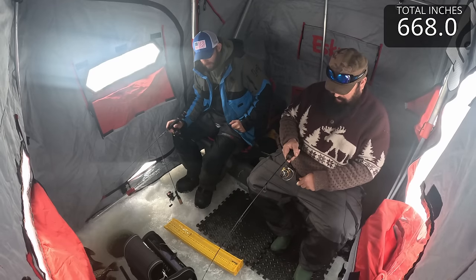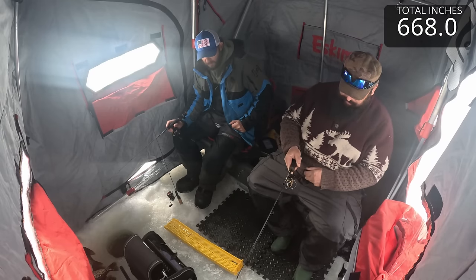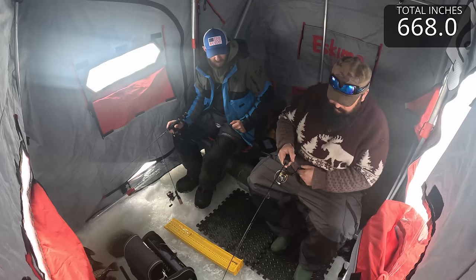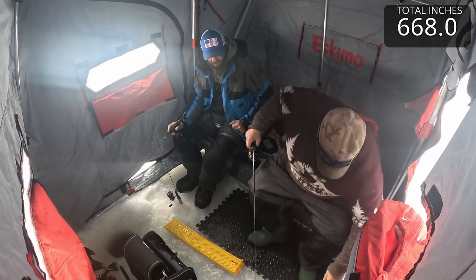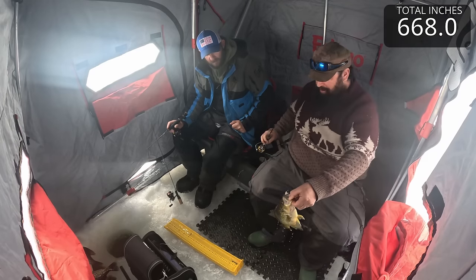This could be a decent fish. All my waypoints were on it and all my traces. This could be decent. He's decent. Yeah, just a baby 13-incher.